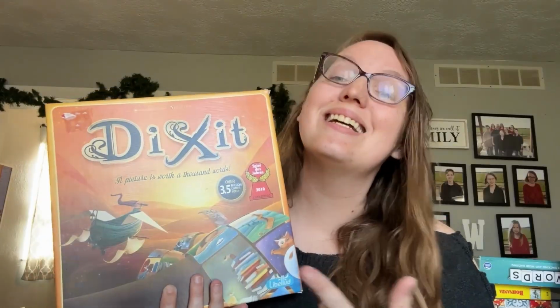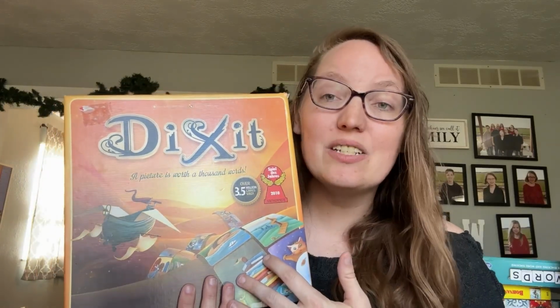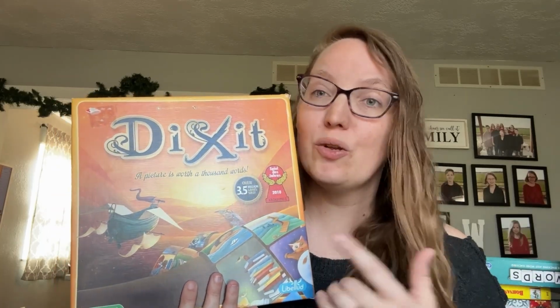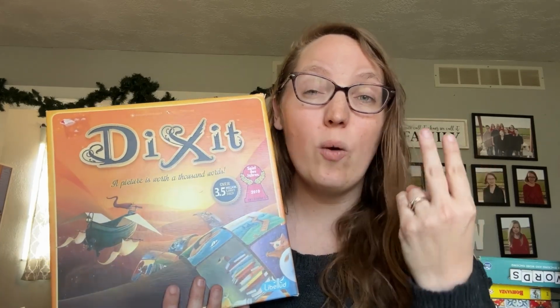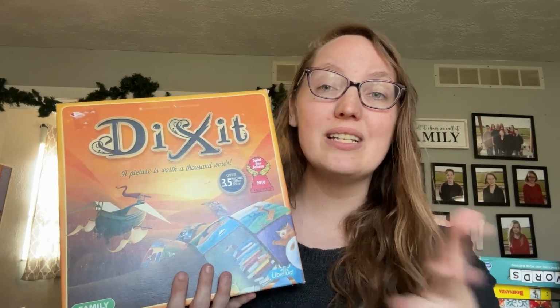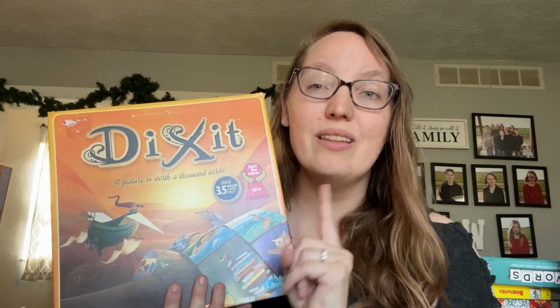For art skills, Dixit is a fun one to play. This one is going to have multiple picture cards in front of you, no reading required, so great for all ages. And you, as the storyteller, are going to pick one card and you're going to pick one word to describe that card. Then you'll lay out a selection of cards and everyone has to try to guess based on your one-word clue which one is the card that you picked.